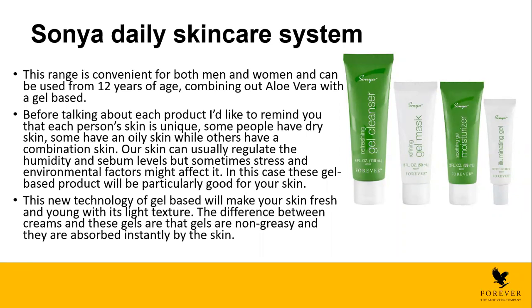Always try everything before you apply it on your face. Always apply it on your hands first, because some people might be allergic to a certain ingredient that they didn't know. So always apply first on your hand, and you will see how easily absorbed this skincare range is, because it's all gel based.